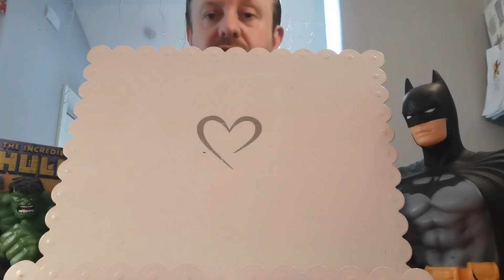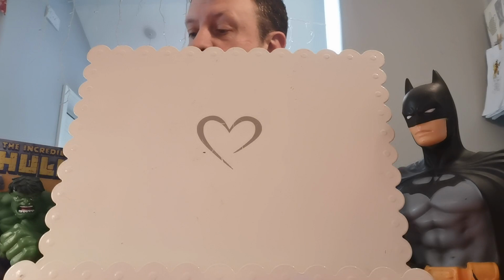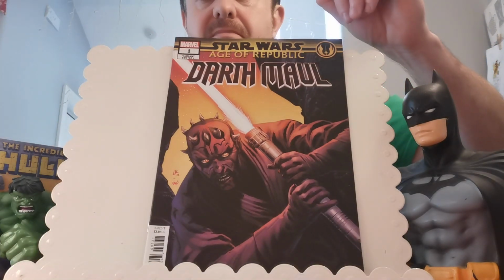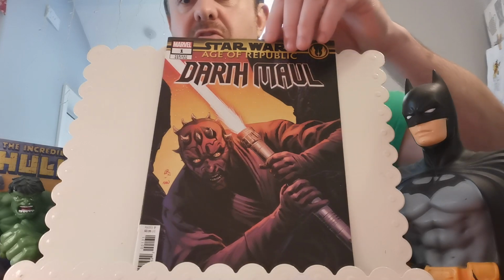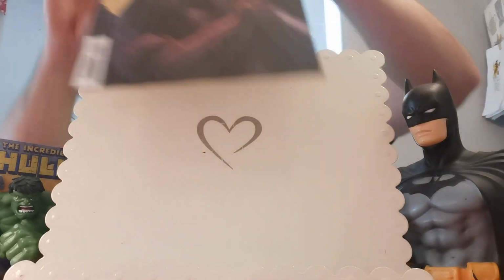My boy is mad into his Star Wars at the moment. Yeah, Uncanny Ethan's back reading comics and enjoying it. This was in one of the grab bags. Star Wars Age of Republic, Darth Maul, issue 1. He said this was a great read. We are both big fans of the character Darth Maul. Love to see him somehow return to the live action.